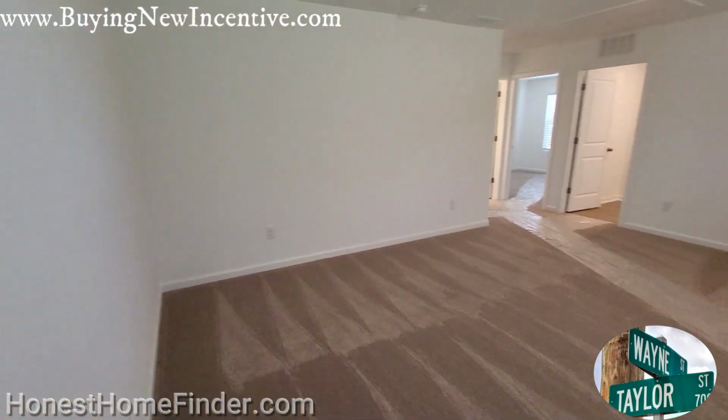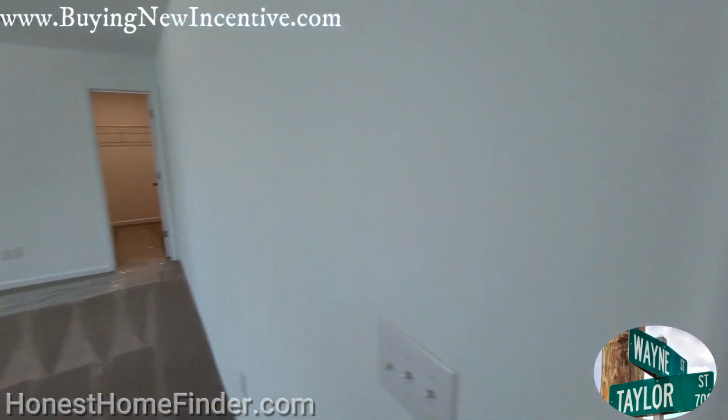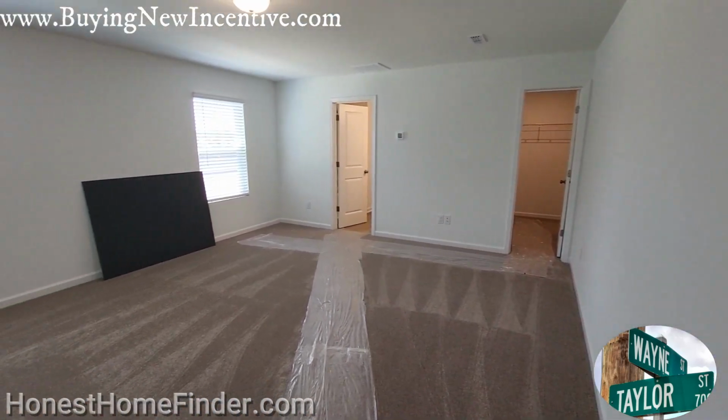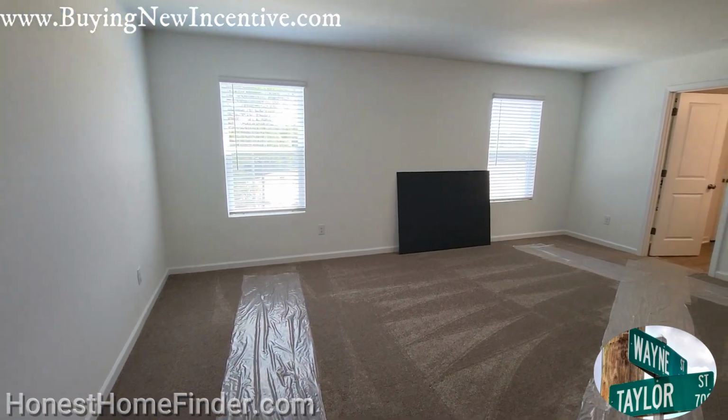Again with the loft before we hit the primary. There's a lot of space in this house, a little over 2,300 square feet. Okay, here's where a lot of it's going. My goodness.